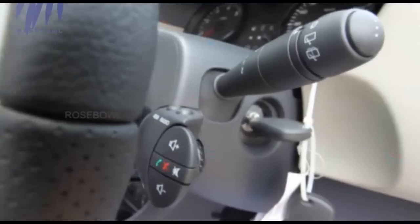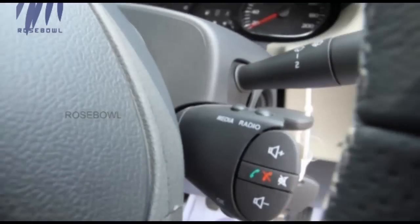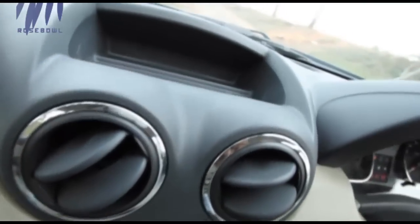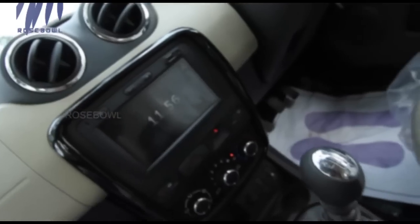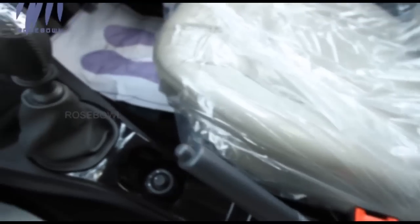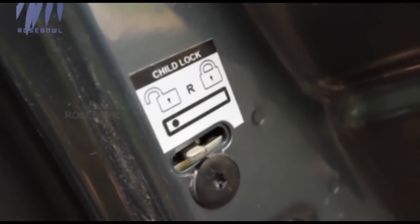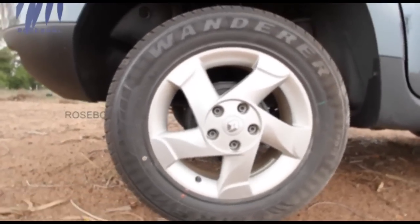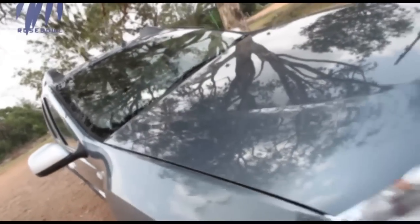The RXL variant of Renault Duster 85 PS also comes with optional packages which come with a host of features including dual SRS airbags, ABS, EBD, driver seat belt reminder, impact sensing door unlock, speed sensor door lock, sporty aluminium alloy wheels, reverse parking sensor and brake assist.